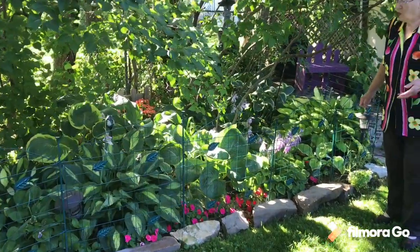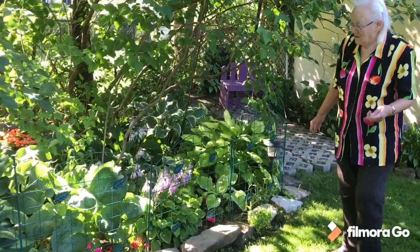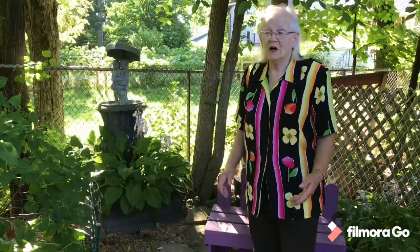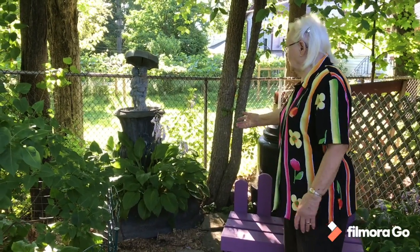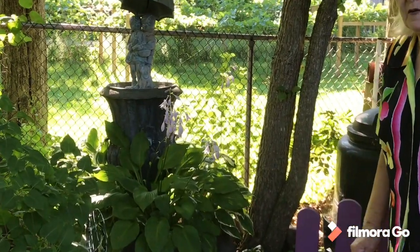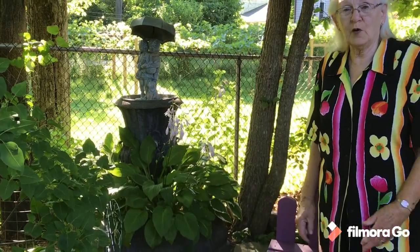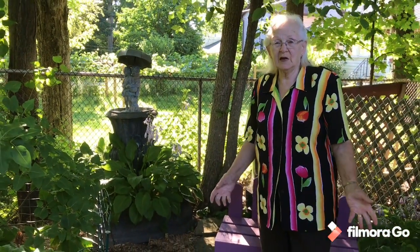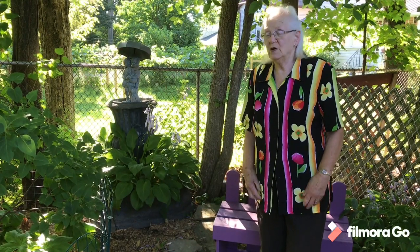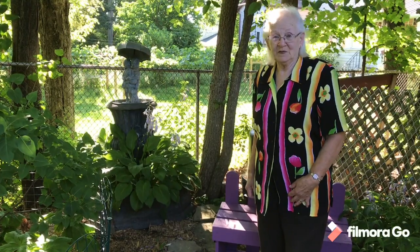Hostas and hostas and more hostas. Another water feature that no longer works. We collect these things, but this year it's filled with hosta. I dug those hostas up last fall for our plant sale, buried them in Elaine's vegetable patch already in pots, picked them out this spring, sold half of them, and the rest are in my garden for sale next year.